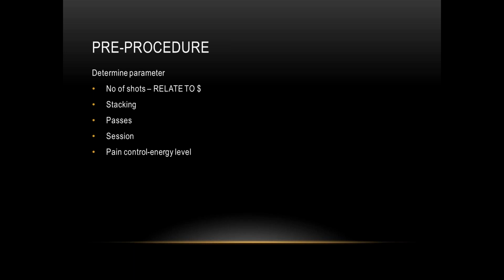Also, in pre-procedures, before we start, we need to determine the number of shots. For this matter, for lipo, number of shots relates to dollar and cent. The more shots you do, the more the patient has to pay. So make sure that you determine the perfect number of shots or area you want to do. Make sure that it is realistic, because if you were to tell the patient you need to do 1,000 shots of treatment of LIPOcel, unless you find a multi-millionaire patient who doesn't care, I'm pretty sure some of them will just run away. But make sure that it's realistic, and at the same time you need to adjust those shots to work on that patient.